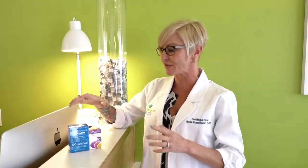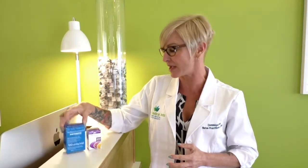So here it is. Both Xeomin and Botox are botulinum toxin type A. They are just two slightly different brands. The Xeomin is Inco botulinum toxin type A, and the Botox is Ona botulinum toxin type A.